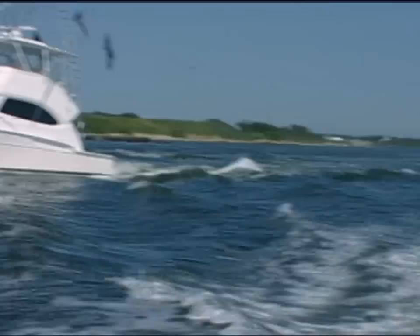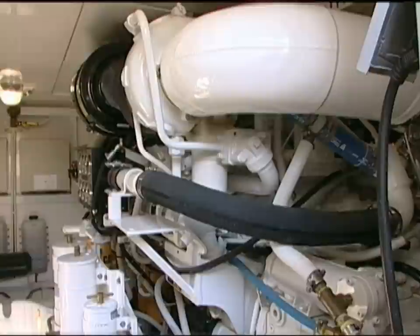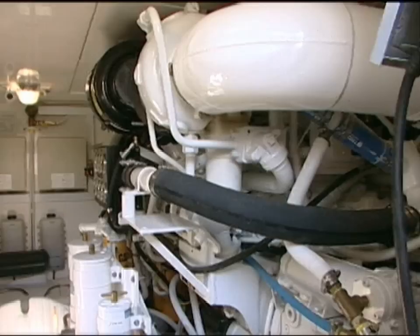But let's talk about the engines. What are the engines powering the 570? This boat, the 570 Bertram, has the Caterpillar C32s with 1,650 horsepower on each engine. There are other engines you could opt to get: Cummins, MTU, and MAN. But right now on this boat, we have the Caterpillar C32 engines.